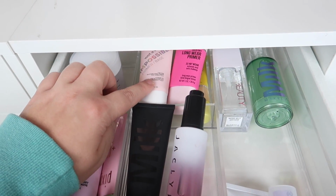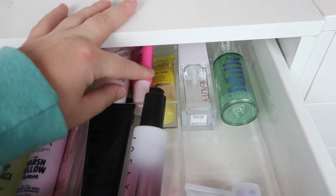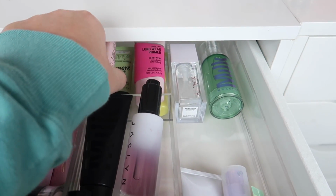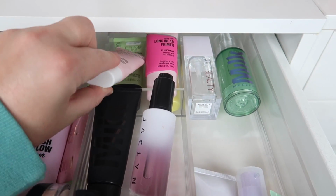I have a few from Wet n Wild. We have the Impossible Primer. I also have this yellow one. This is the Glass Correct primer. I have the Longwear primer from Hard Candy and the Prime and Fun No More Red from Catrice.